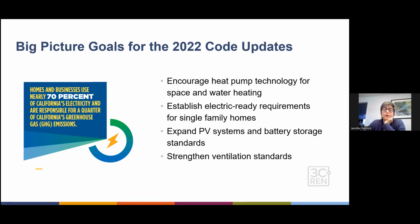The big picture goals for this latest update are to encourage heat pump technology for water heating and space heating, to establish electric ready requirements for single family homes in new construction, and for both commercial and non-residential, to expand the PV systems and battery storage standards, as well as strengthen the ventilation standards.